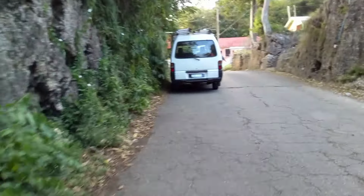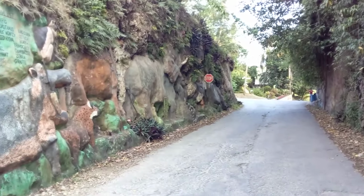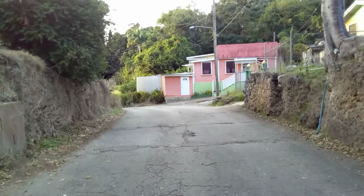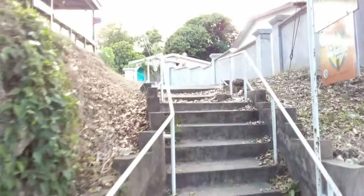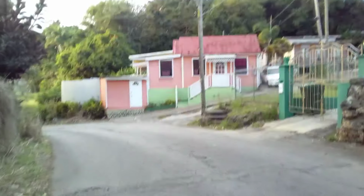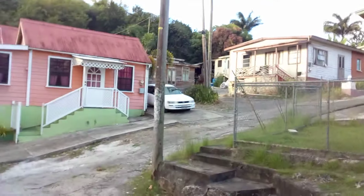So I'm making my way to Parris Hill, over to St. Anne's Church. Come back at the paintings here on the walls here at Parris Hill. All up in Parris Hill, St. Joseph.